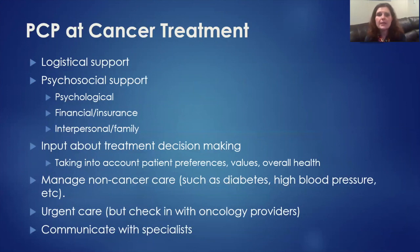And then what happens at cancer treatment? Again, the PCP can be there to provide logistical support. Again, help with referrals or help with other things that the patients may need. Provide psychosocial support, and that includes psychological support, dealing with depression, anxiety, all the fears that patients may encounter during this tumultuous phase of care.